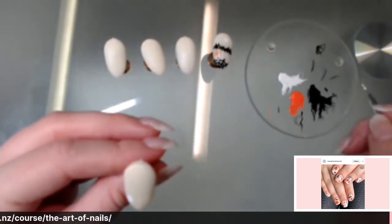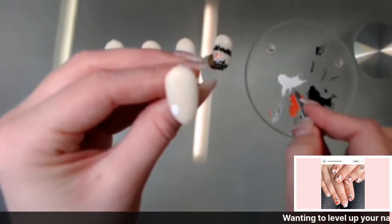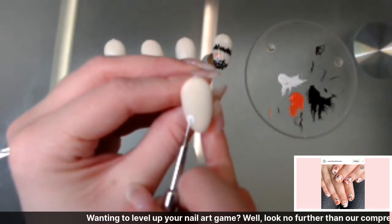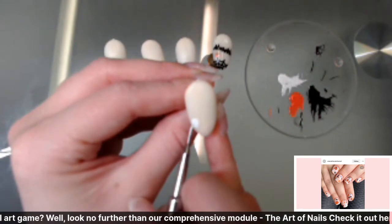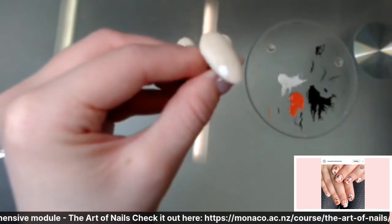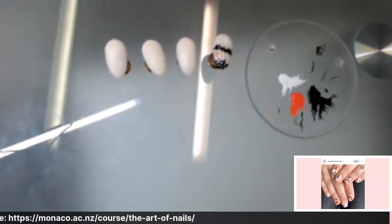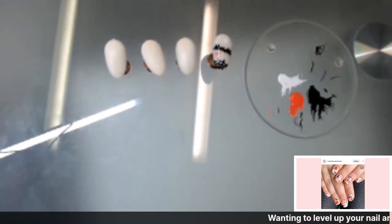And now I'll do another coat just so then the white is opaque. And I'm doing a frill design at the end just so then it looks like a sheet. Cool, 10-second cure. Wipe my brush off and then I'll do the little eyes with a dotting tool.